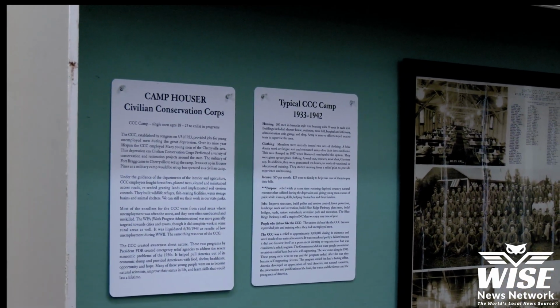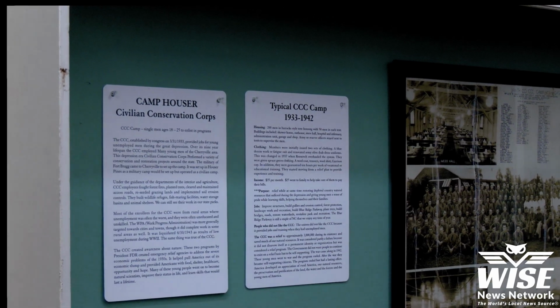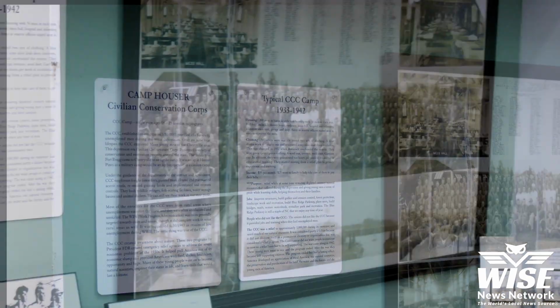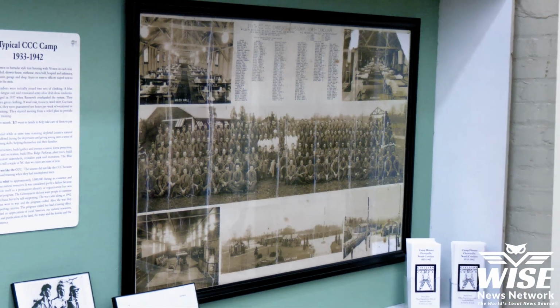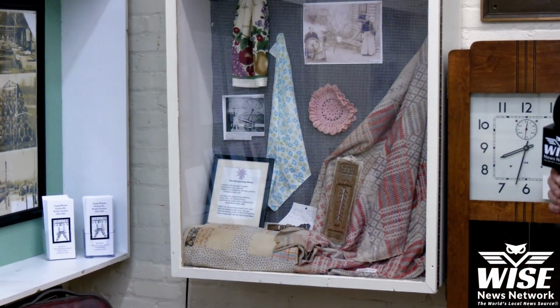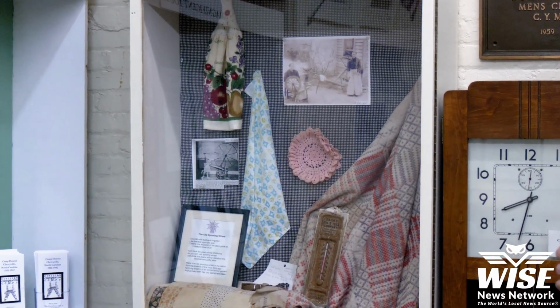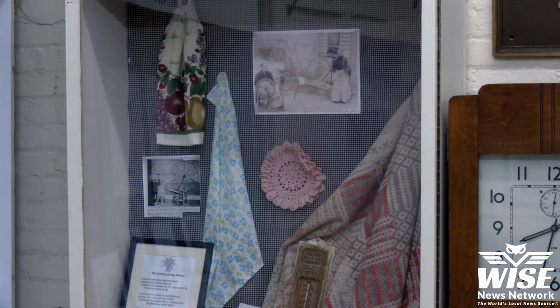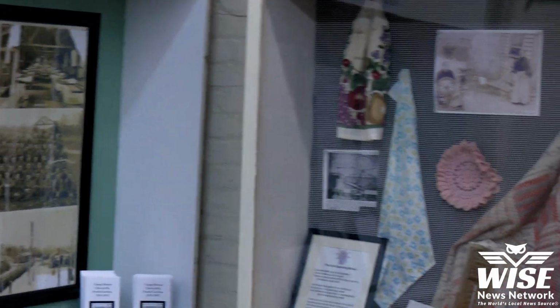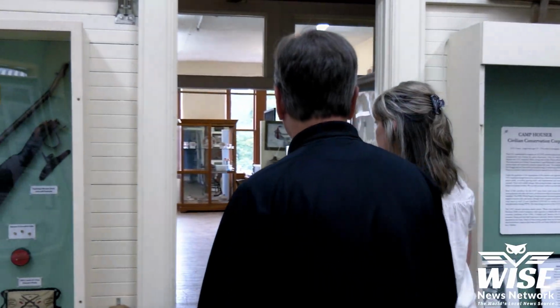And this is actually a conservation camp. I believe there was one also near the Hauser Pines area. I believe this was created during the Depression to give people jobs, fixing our roads. So the exhibits are rotated a little bit. Yes, we do, and we try to get traveling exhibits too if we can.